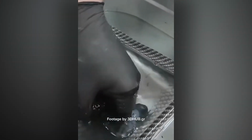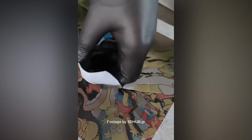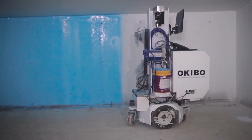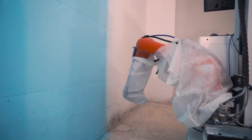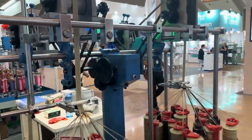3D printed parts being hydro-dipped. The future is officially here. An autonomous painting robot. Wouldn't you like to invite him around to your house? A braiding machine. It braids things. Everything except people's hair. Apparently it just refuses.